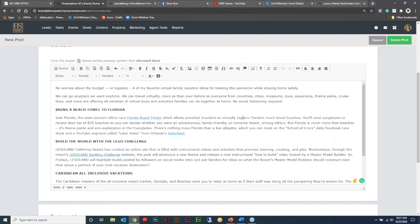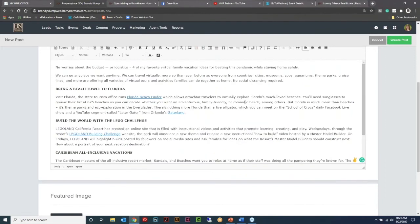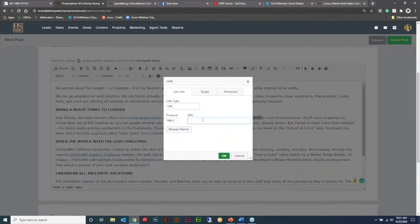Now, you can make this just as easy as I did in Word. So for instance, all you have to do is highlight one word or multiple words, and you come up here where there's a link option. You click on the link, and you can put your URL to another website. So if I just do Harry Norman, for instance. Okay, so that word for Florida will go to harrynorman.com.